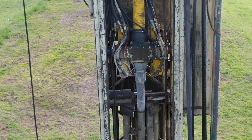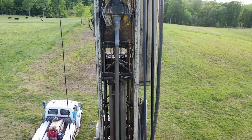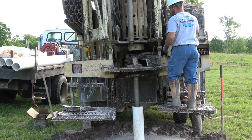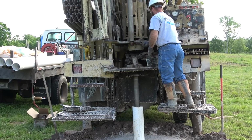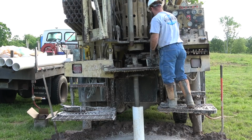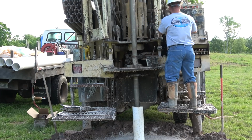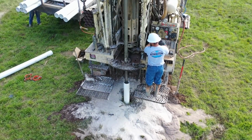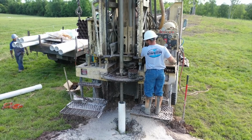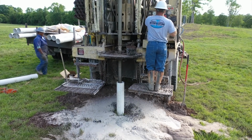So he screws into a new section of rod or pipe. And down we go. Those are some fun shots to get with a drone. A little bit of copper lubricant, screw the pipe sections together. And this went on over and over and over. And every time I saw another section of pipe go on, I just thought, dollar bills, dollar bills, dollar bills.